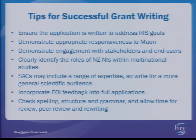And lastly, but not the least, you need to double check your spelling, structure, and grammar, and make sure that there are not too many typos, because the people reading your application are very busy. I'm sure you don't want to annoy them with lots of typos in your application. And also, you can allow time for peer review before you submit to us.